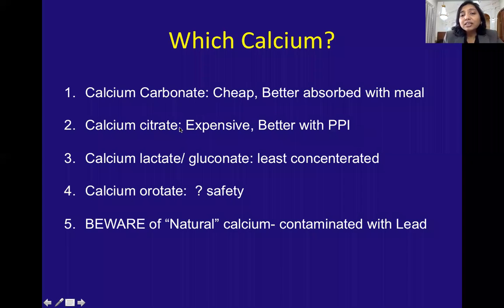So our calcium citrate malate, the CCM or the Supracal Pro, they contain calcium citrate malate. Your Shellcal HD, your Tricem HD, and this Ciplacal and Cipcal and all those, these are preparations containing calcium carbonate. Our government supplies generally give the patient calcium lactate or calcium gluconate. So these are the least concentrated forms of calcium.